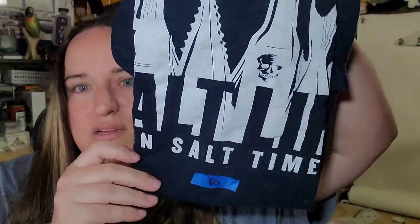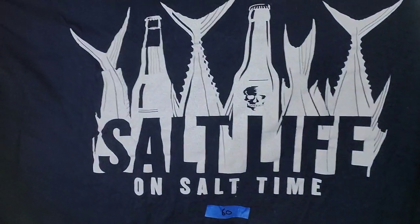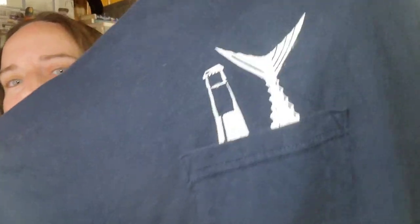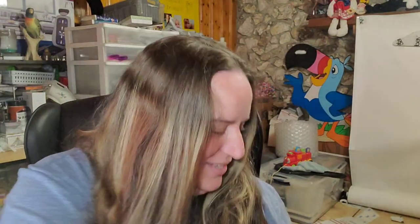And then I have this Salt Life shirt, which is just a simple t-shirt. I paid four, and I got $16 free shipping, and I don't think it's too bad because it is a pretty common brand. This is not vintage. So I'll still make about $8 on that. And then this next one, I save the best for last.